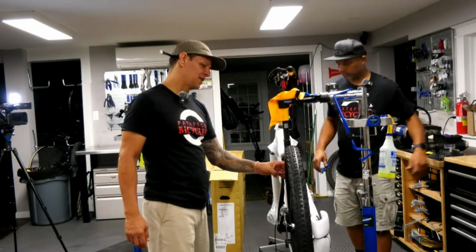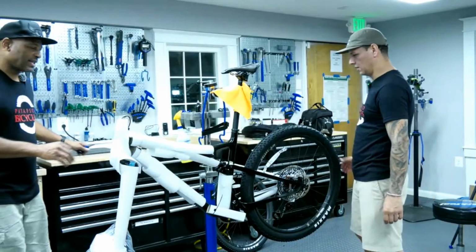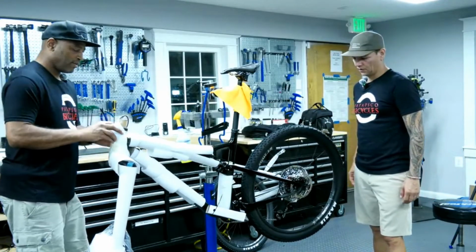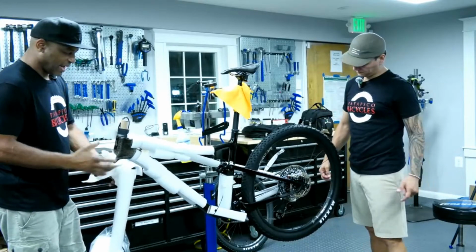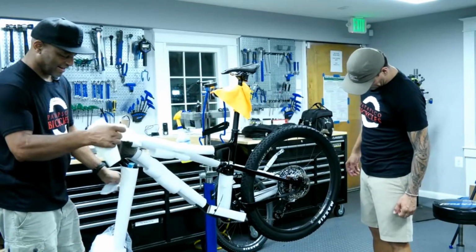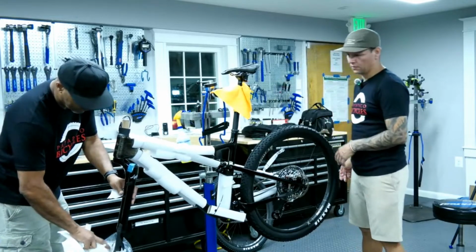I've seen the Lab71 on a road bike, but never seen Lab71 on a mountain bike. Me neither. I've seen them in pictures. Only on TV. Yeah. Lefty fork.